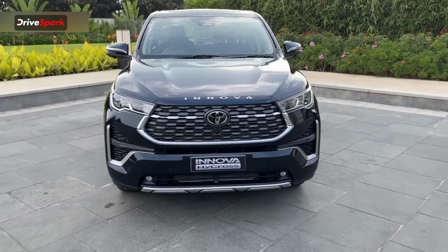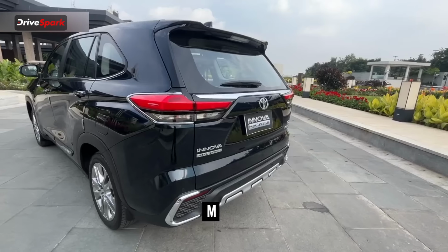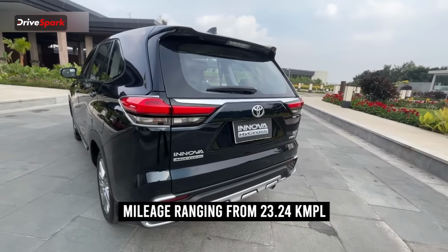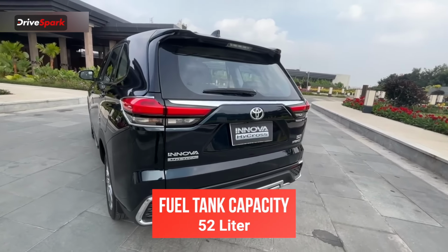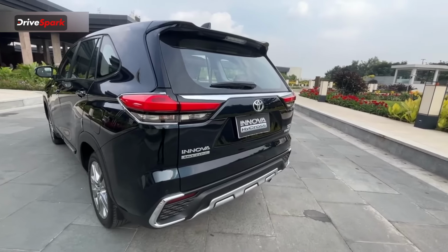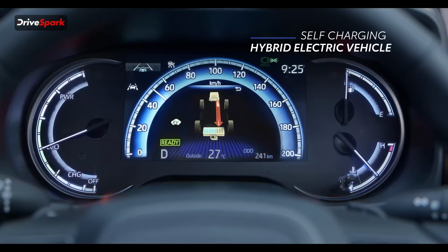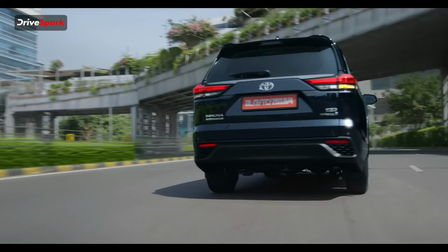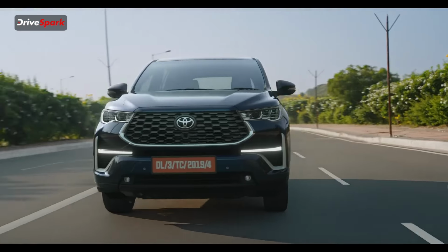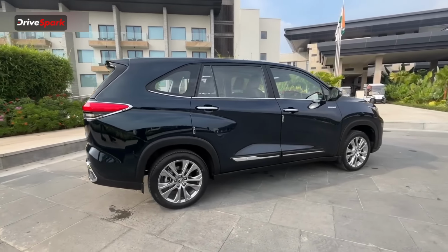If you talk about the fuel option, obviously it is only available in a petrol avatar. Mileage wise, the company claims around 23.24 kilometers per liter. If you talk about the fuel tank capacity, 52 liters is what it gets, and it gets a top speed of around 170 kilometers per hour. Braking wise, it gets front and rear discs, and the 0 to 100 timing which is tested is around 10 seconds, and it gets 18-inch alloy wheels.